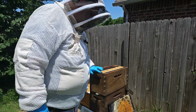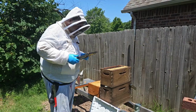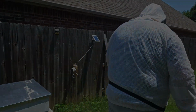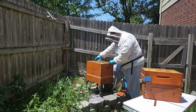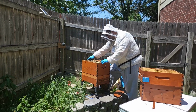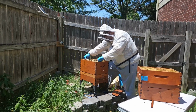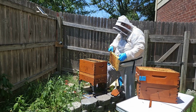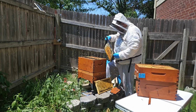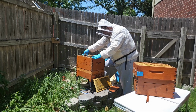Okay, so we've got a good frame right here. It's got some honey on it, but the main thing is it's got some really young larvae. So that's what we're going to go put over in the hive that has no queen. So what we'll do is we'll go over here on the area that they normally keep as brood, which is on this side. It's got a lot of honey in it, so we'll take that back over there. And then we'll take this frame that has really young larvae on it.